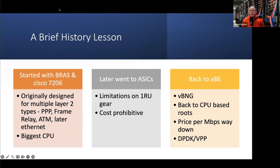Back in the early 2000s, BNGs were a really helpful piece of the network puzzle in an ISP. And we didn't always call them BNGs. I don't know the exact time when the term came into play. But BNG, if you're not familiar with the term, stands for Broadband Network Gateway.